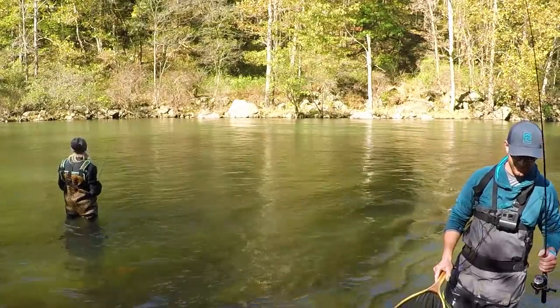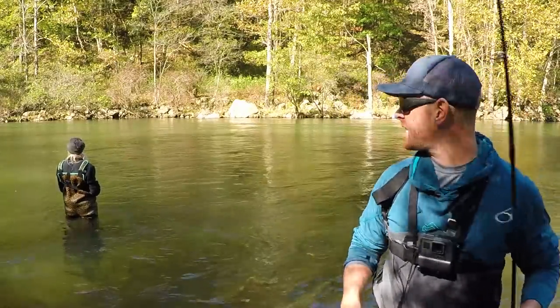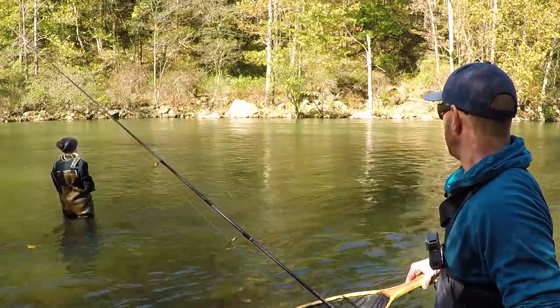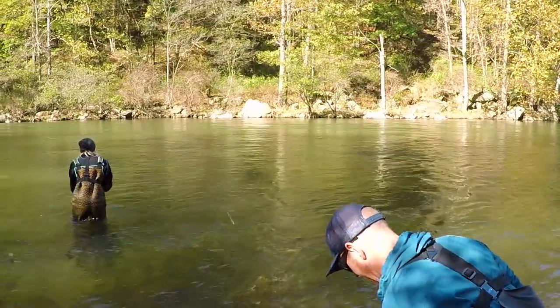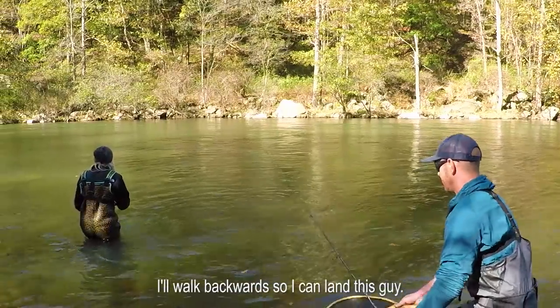Just got the hot hand, I guess. Try to cast it as far as you can, because I don't know if you saw that, but it was almost the other side and hit it pretty early. Okay. Oh, right there. You on? Yeah, it's on. Oh, nice! Going airborne, look at this. I haven't even released my brook yet. She's on. Walk backwards so I can land this guy.